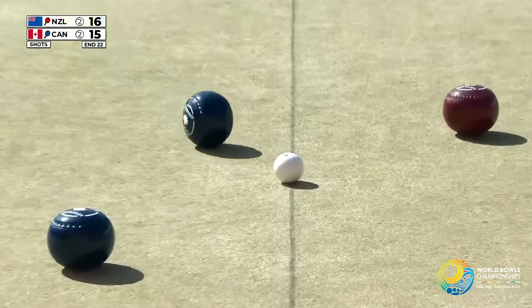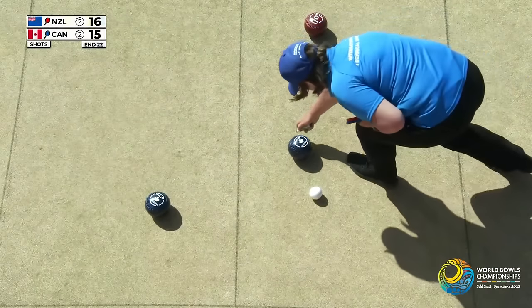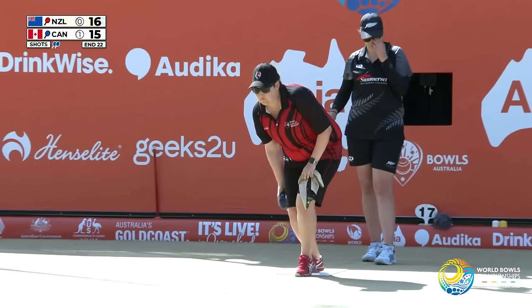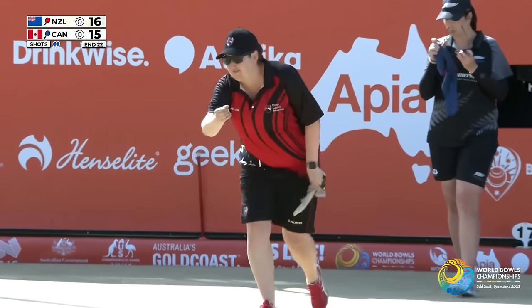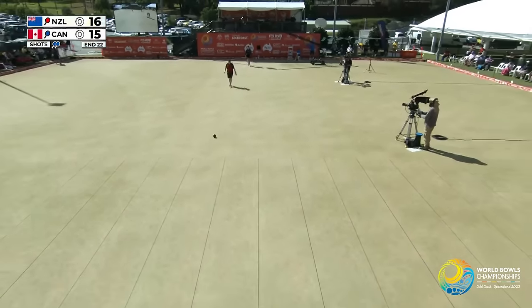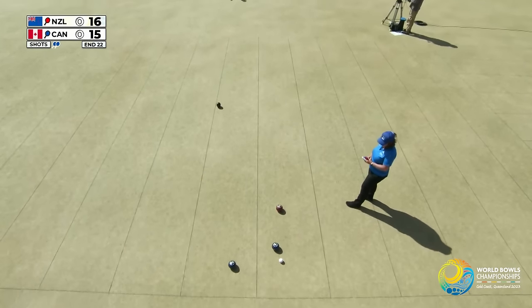Has this got the jack? It has. What a great shot that is. Trails it for two and sits in front. And that bred confidence. She'd gone well enough, hadn't she? Yeah. So are we about to see another big, big turning point? Kelly McKerihen, Canada. She's played two good ones. Just needs to match those up. Good line. All down to weight.